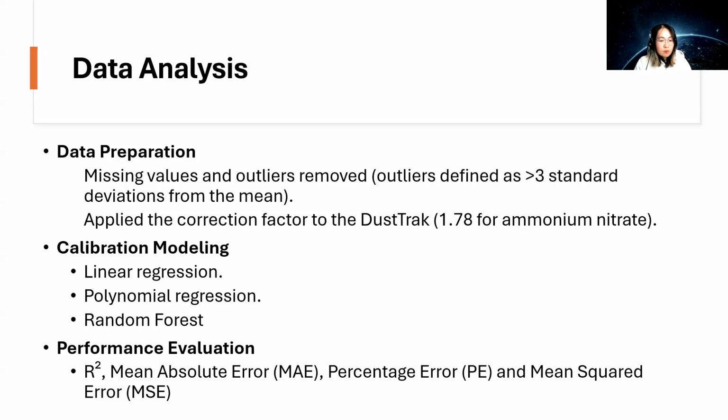Next, we move to the calibration modeling. We apply 3 different models to our data set. They are linear regression, polynomial regression, and random forest. To evaluate the calibration models, we will use the following metrics: R-squared, MAE, RMSE, and MSE.